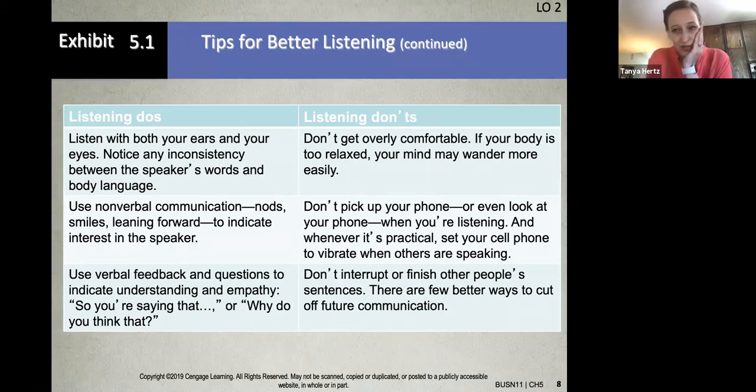Oh, I know what I was going to say. Also, in a virtual meeting, you should always have your camera on. I've told you this before, in a business setting.